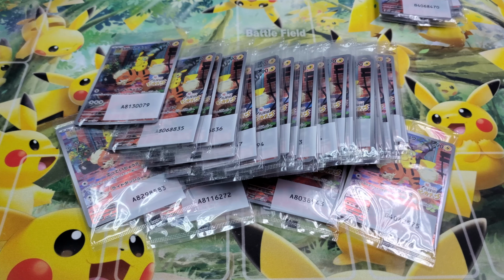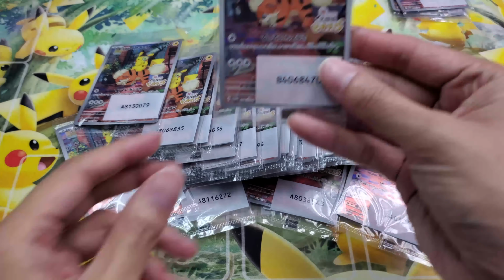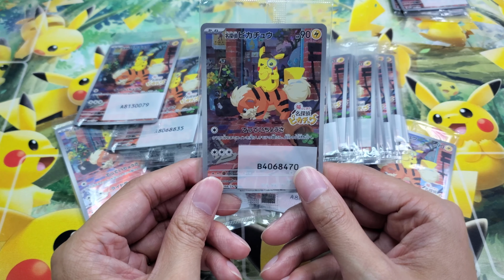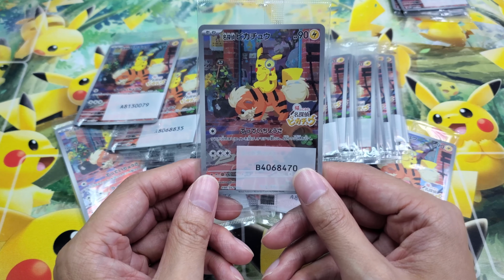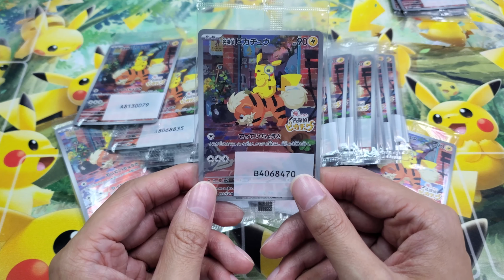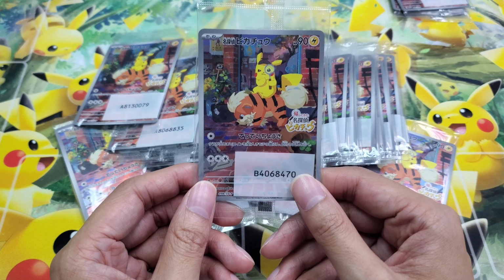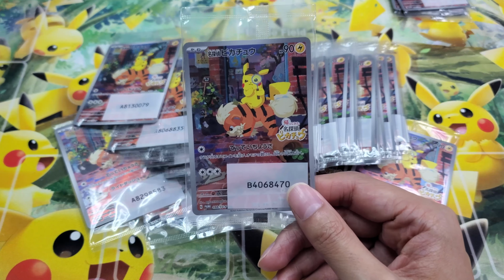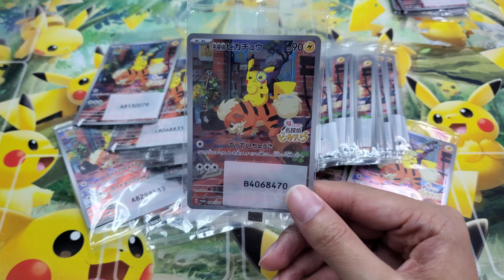Now, a lot of you guys ask, is this a good card? Well, let's talk about the card first. The card is actually quite a good looking card. We can see that we have Detective Pikachu and he's sitting on Growlithe. And the Growlithe is pretty much your police dog kind of thing. It's really cute. And I think with the stamp, we know that it is Detective Pikachu. It's quite unique. It looks good.